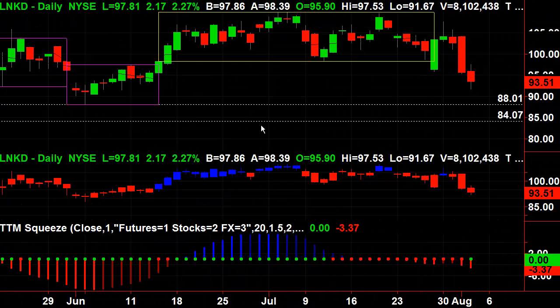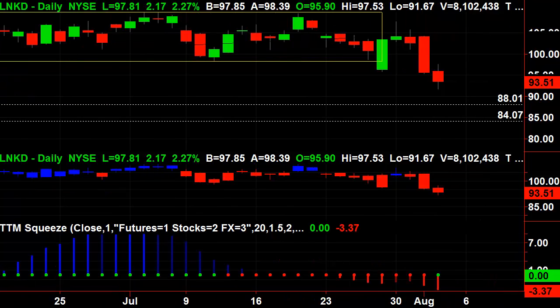Now, technically, you've got a few key things here in your favor. You do have a Darvas box breakdown that retraced 50% and then started pushing lower. That's a positive. You have this one big red candle. That's just a flush sell. That's some panic involved in the market. And then you have this red.